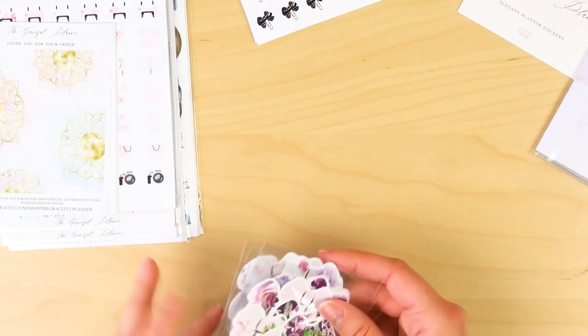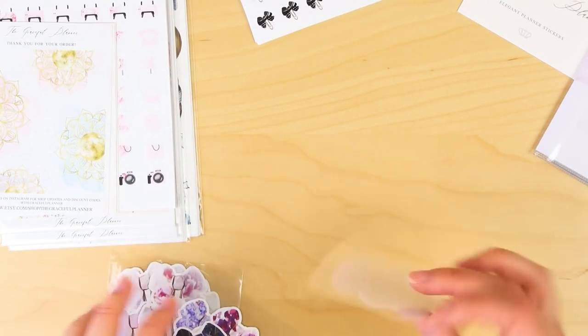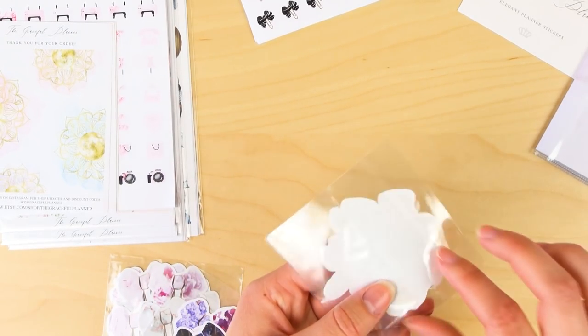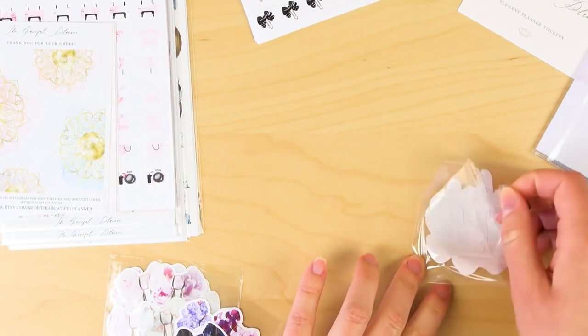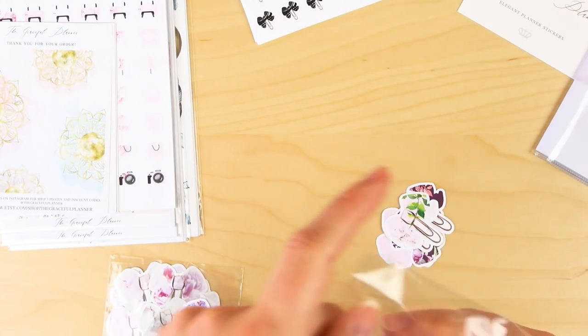Okay, so I have more sticker flakes, which maybe they did belong to different collections. I'm not sure. But I'm just going to open to show you anyway. They had different names, of course. I don't remember those. I'm sorry. It was a little hard to tell.